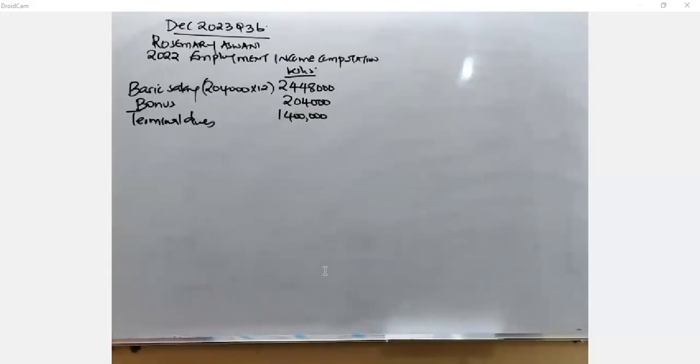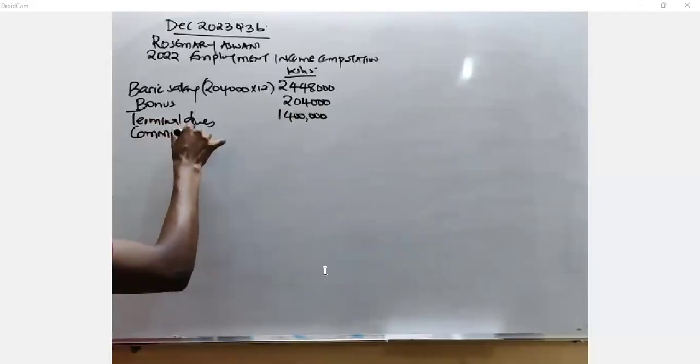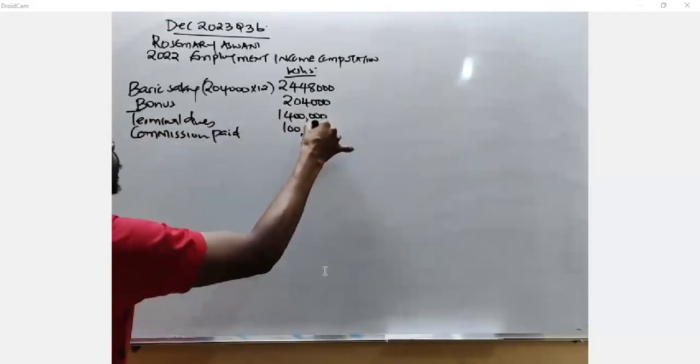Then the other one will be note number 3. We have been told there is a commission of 100,000 which was paid for promoting the sales. Commission paid. So the commission was 100,000, right?